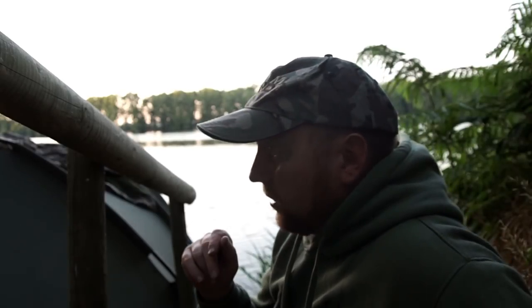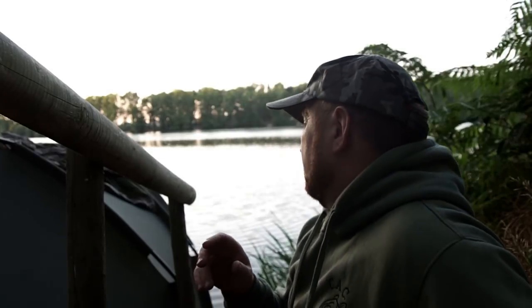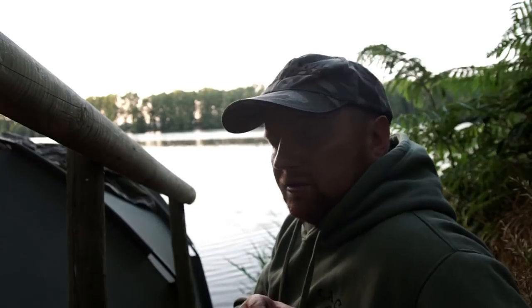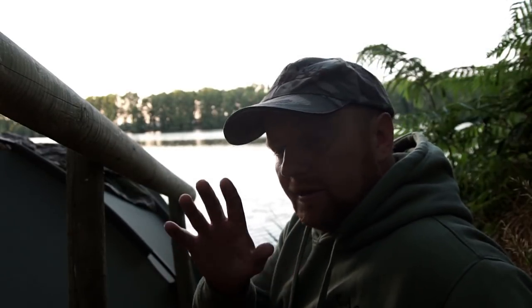And I've also got a new bivvy as well. But I'm not going to do a review on that because it's a standard bivvy really. I think a lot of people have got one. It's a Tracker Ammo Mark II. Is it a V3 with the air vents at the back and everything?